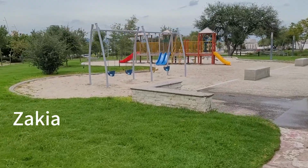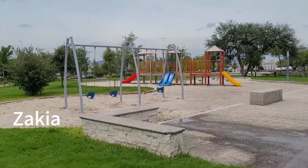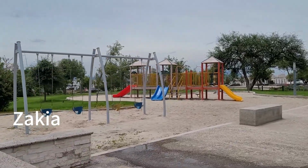So how many kids playgrounds are here? I don't even know the number. There's so many. Oh yeah, I would say a minimum of at least 5, 6. Yeah. No, at least.